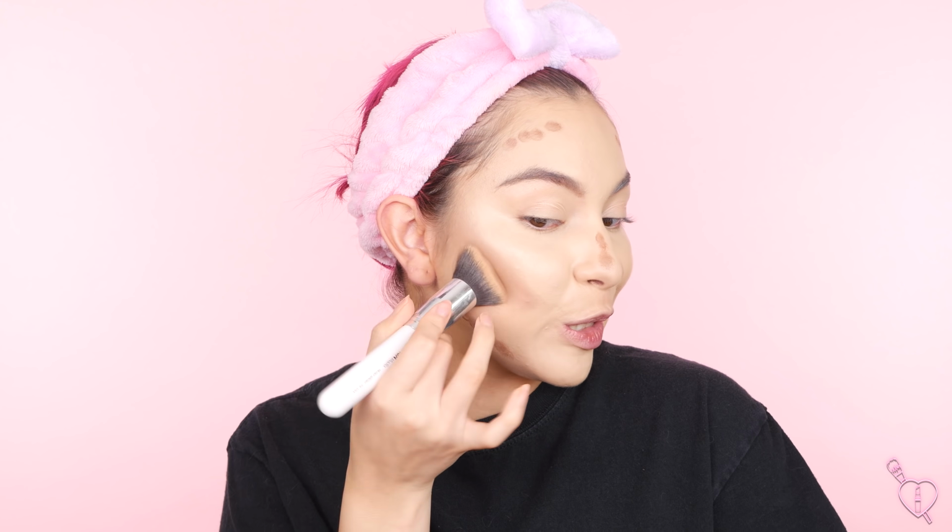I don't know if I'm putting too much of this product, but we shall see. Okay, so I might have put too much because it's looking very cool tone, and it's more of a contour, and I was kind of applying it like it was a bronzer, so hopefully she blends out okay.